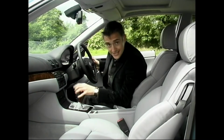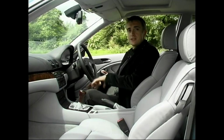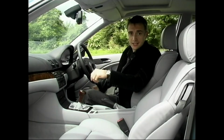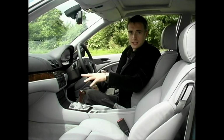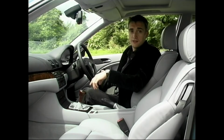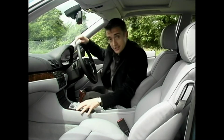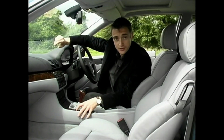Standard equipment though is pretty good for the 3 Series Coupe. We've got electric seats on everything, air conditioning, safety has been given a high priority with 6 airbags in here, ABS and a sophisticated traction control system, and plenty of goodies in the cabin to play around with as well, including electric windows front and rear. And there's little touches like this that can make all the difference.